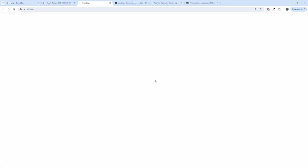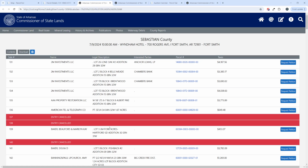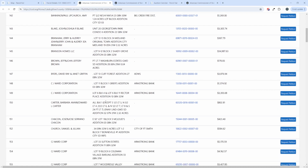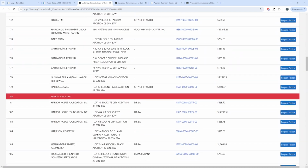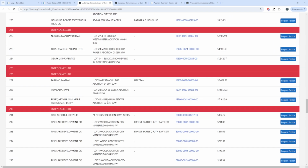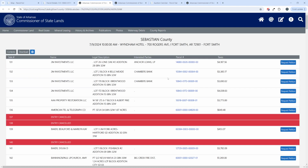And the auction list, if you click that button, it takes you to this page where you can see some of the entries canceled, or those are the redemptions that happened after the advertisement. But for the most part, a lot of the properties are still available in this county from the original advertisement. It is worth noting this request petition button on the right.